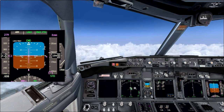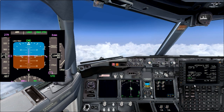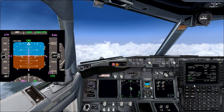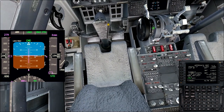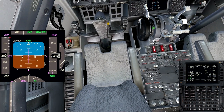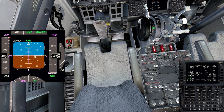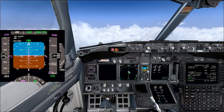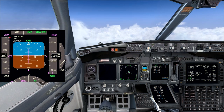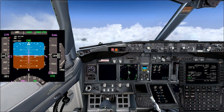Our ILS frequency, which is the frequency needed for an automated landing, will be 109.1, so we can enter that into our radio. 109.1, so let's make that active. And it says here we need a course of 143 degrees, so let's enter that in on both sides. Okay, there we go. And we have our autopilot set up for approach.